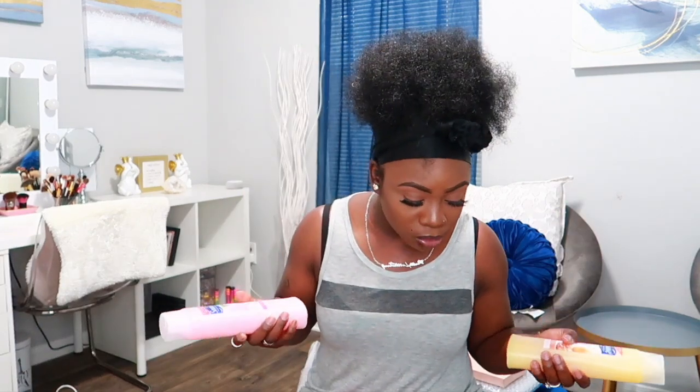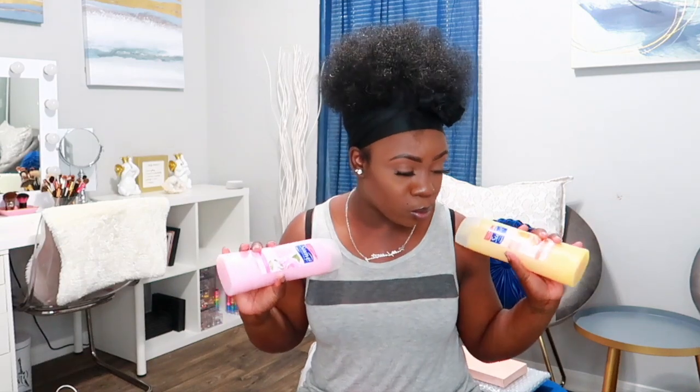Next two things I have here are 2 Suave body washes. I love Suave body washes. It just depends on which ones they are, because certain scents I don't care for, but these two are my favorite. The Milk and Honey one smells so sweet. I just love how sweet it is, and I love how it smells.